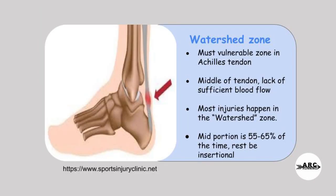To get a little deeper into the Achilles tendon, there's something called the watershed zone. This is an area of great vulnerability on the tendon itself. Now we have to think of blood flow as nutrients for the tissue. If you have more blood flow, the healing is so much better. For example, muscles have a lot of blood flow, so they tend to heal pretty dang quick. Tendons, on the other hand, have a little bit less blood flow to the area. Specifically, the middle zone, called the watershed zone, has the least amount of blood. So as a result, there is increased risk of injury to this area.